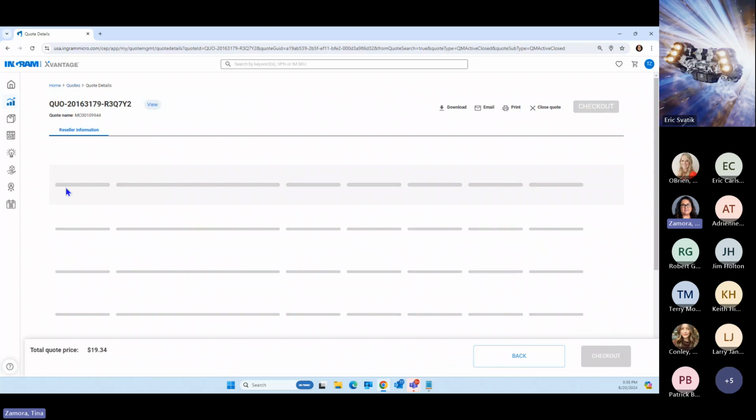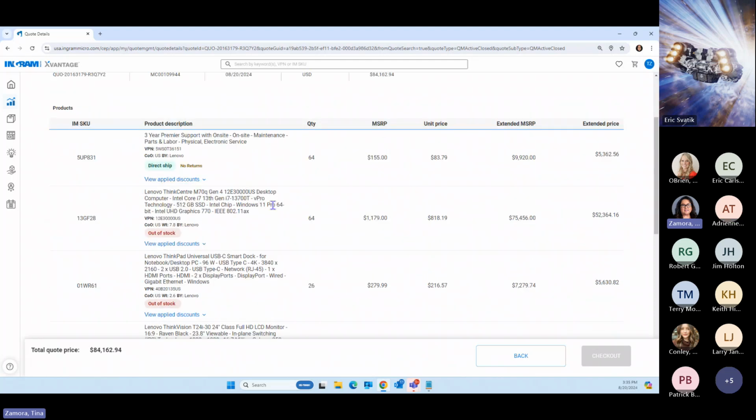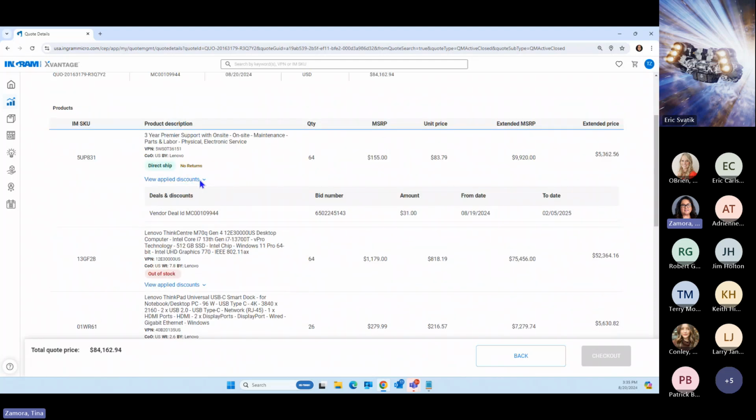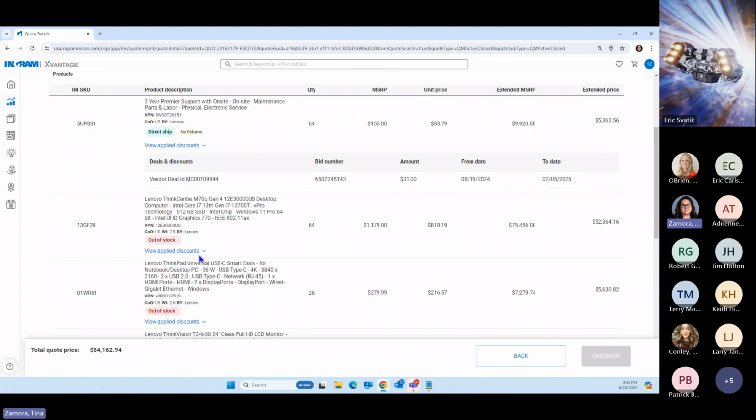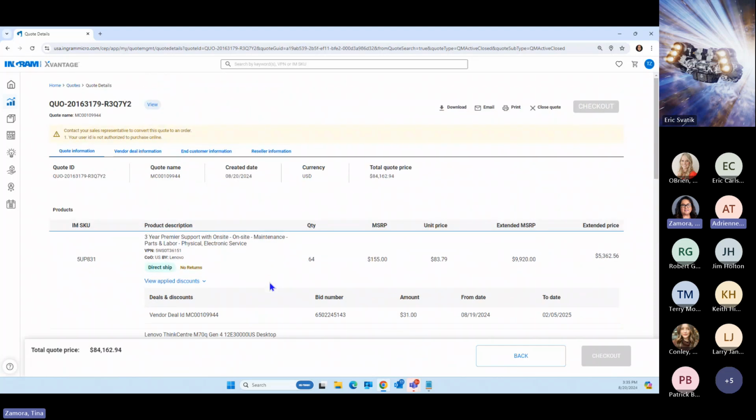Again, it's not going to show up as orderable because my user ID is not authorized to purchase on your account, but otherwise this checkout button would be blue and you'd be set to go. In addition to that, you can see the discounts. You can click in here and see that this master contract discount has applied and what's applied to each individual line item on your quote. Okay. So this one's done for you.